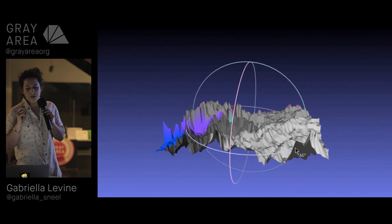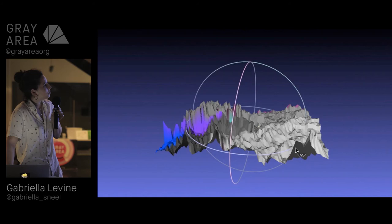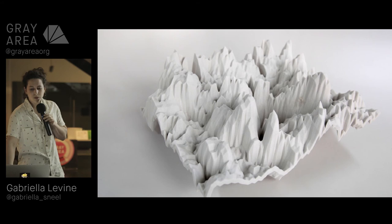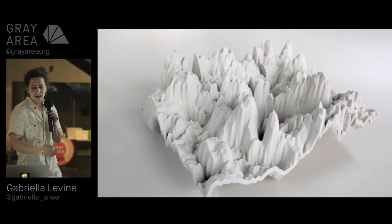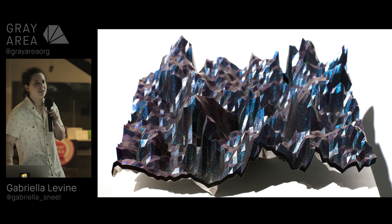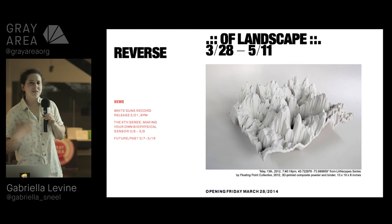So we save the 3D file as an STL or something else, and then from that data we 3D print these data-driven sculptures of various forms. This completes the circle of translating physical gesture into virtual data and then back into a physical sculpture. Each sculpture is one of a kind, representing a specific location in time and space, as well as the sculptural translation of data. Currently, it's up in New York, and it will be in LA at the end of June.